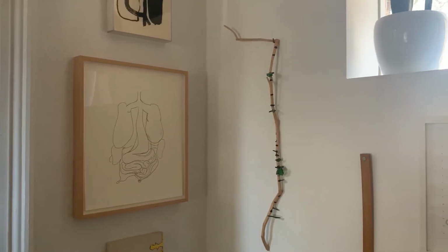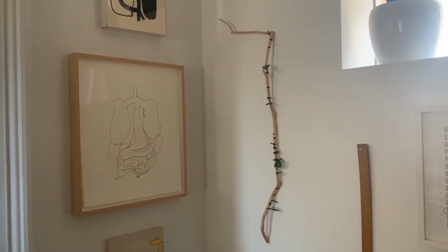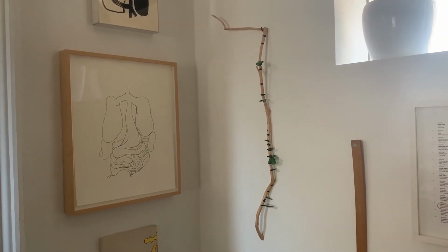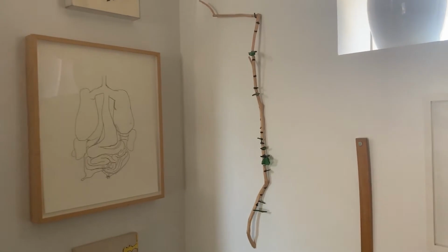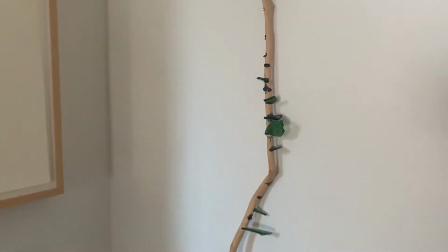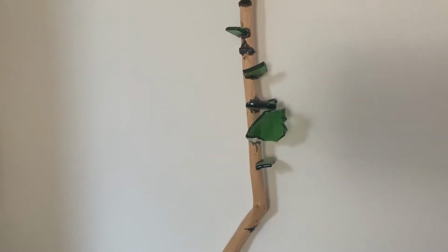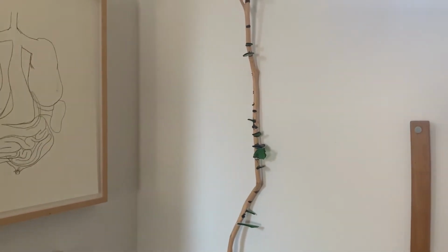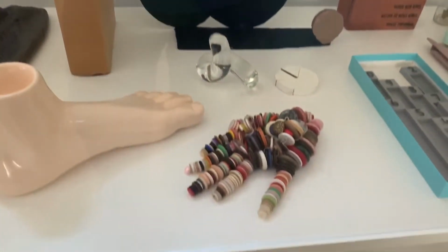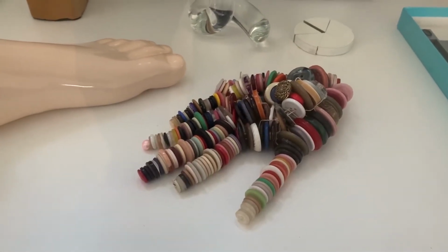This work on the wall is a piece called Black and White and Green. It's from 2011 and it's a stick and little carvings have happened in the stick. He's made these little notches and has epoxied little pieces of green glass from a bottle to make this rather evocative piece. I have a number of Kai's works in the vitrine. Right here is a really lovely hand that's made up of buttons.